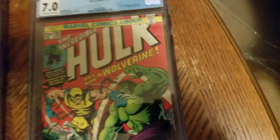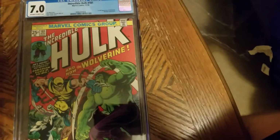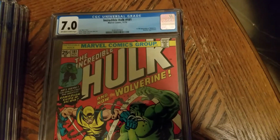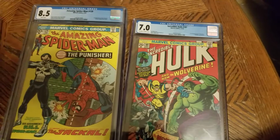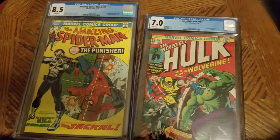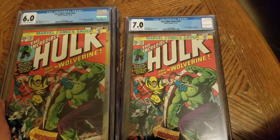I'd way rather have something like that than just little nicks and dings all over the book. So to compare it, I also purchased a 7, which I was able to get for not too much more than the 6. But the 6 I was willing to pay more than the 7. If I had to get rid of one of these, it would be the 7. To me, the nicest grade out of all of these books that I have right here is this book right here. This is the cleanest book out of all these books right here. Is this 6.0 right here.